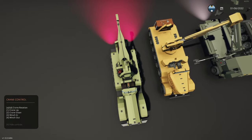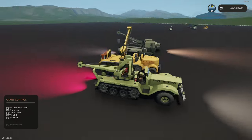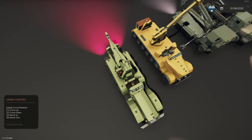And then when you're done with it, you just go ahead and put it back here. All right. And you boom down. There you go. Parked. Beautiful.